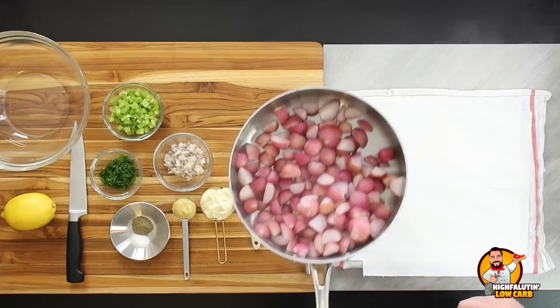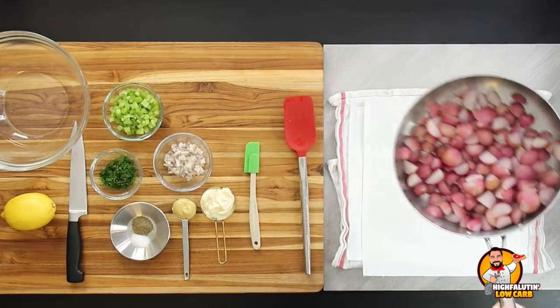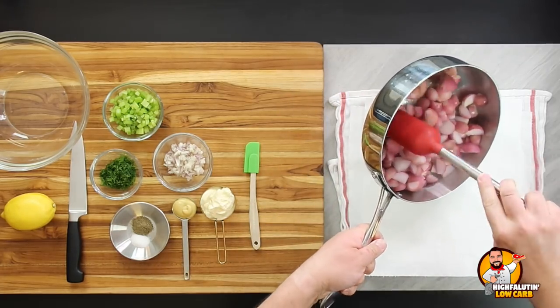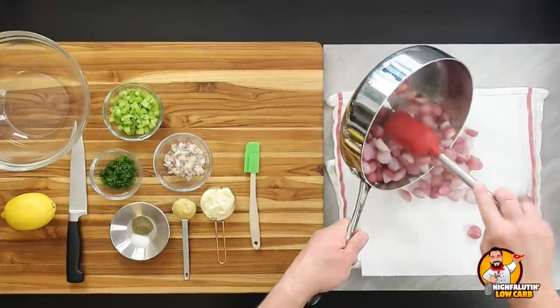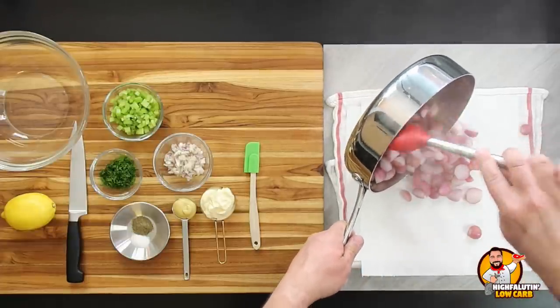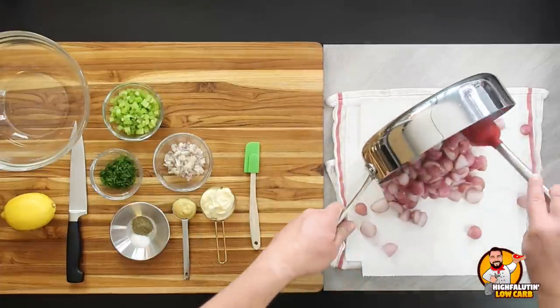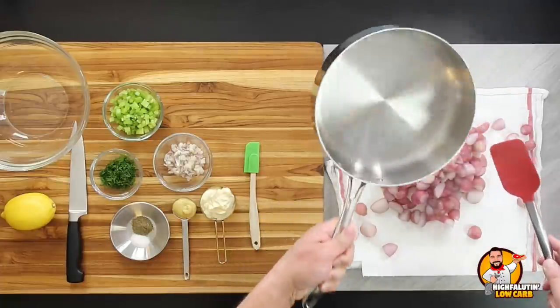All right, so I wish you could have seen the water when I poured it out in the sink. It looked like I was pouring out grape Kool-Aid. I'm not joking. So we're gonna pour these out on a tea towel. I'm kind of weird about letting food touch a tea towel unless it's one specifically reserved for food, so I put a paper towel on top of mine. But this is gonna absorb any of the moisture, dry these off, and let them cool off a little bit.